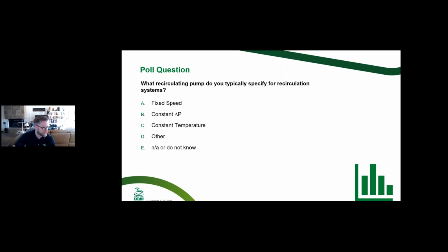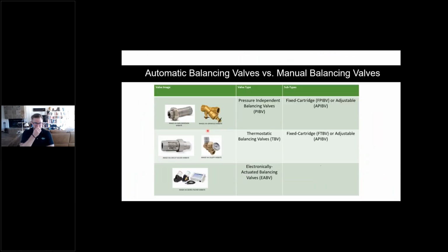All right, moving on to the next slide. We talked about pump types, and we'll come back to that topic in a little bit. But let's touch on balancing valves, because we've been focusing on that. Part of the ASPE engineering methodologies document, I'm not going to say the whole name, maybe we can put the link in the chat, it's out at the ASPE bookstore, we made a designation between two main types of valves: automatic balancing valves and manual balancing valves.